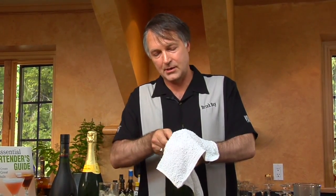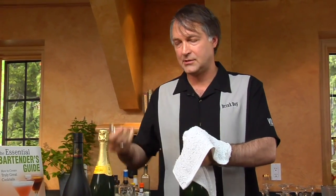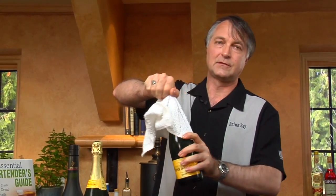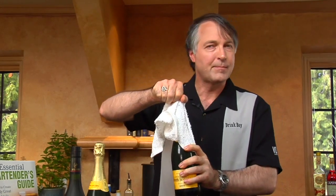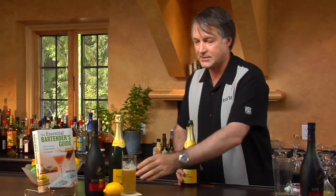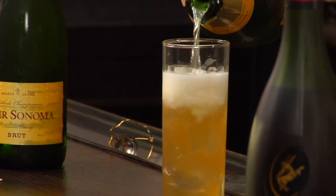Untwist the wire cage. Open it up to loosen, and as soon as it's off, from that point on, keep that towel around. I'm going to be holding the towel down here with my hand. Pull the cork off slowly. You don't want it to pop too loudly, just a light little fizz like that. And there we now have a safe, open bottle of sparkling wine. Now we take our glass, top that off.